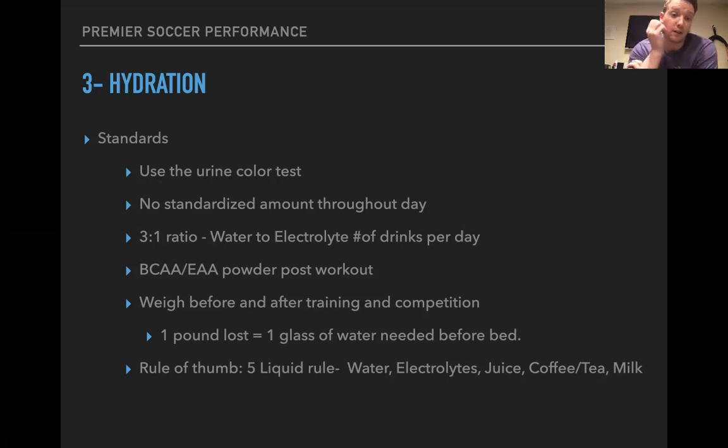For athletes specifically, a really good way to gauge the amount of fluid you need is weighing yourself before and after exercise. So if you're in a college setting where you're training for 3 hours a day, weigh yourself right before your training session and weigh yourself afterwards. What you'll find is you probably lose about 2 or 3 pounds in that training session, and that's just water weight. So as a standard for rehydrating after an intense workout session, for every 1 pound you lose, we typically have 1 glass of water.